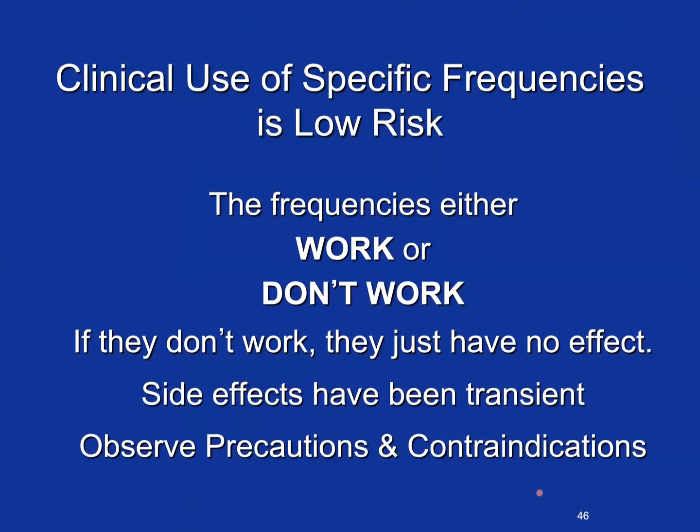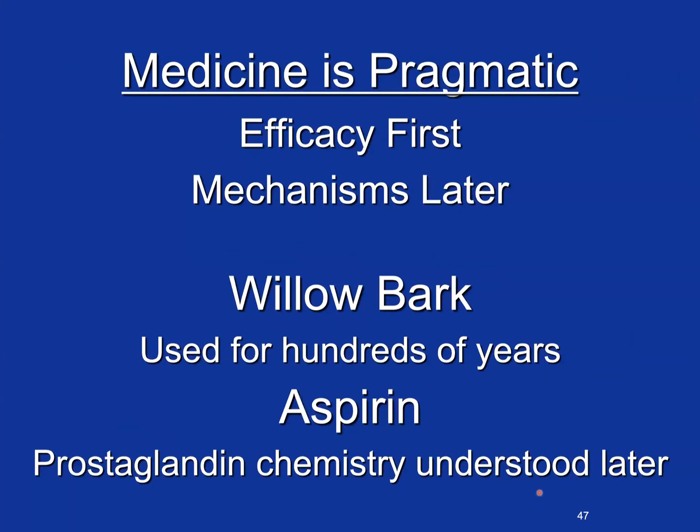So in general, the clinical use of specific frequencies is low risk. They either work or they don't work. If they don't work, they just don't have effect. There's nothing with them to resonate for. You'll see side effects, but they're transient. And in the seminars, you're given all the precautions and contraindications.